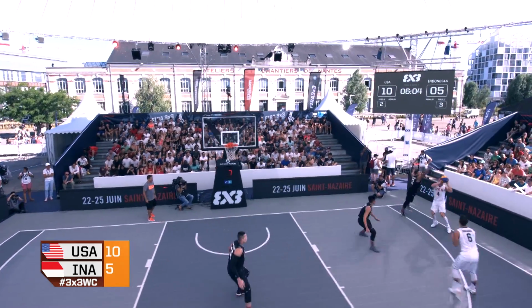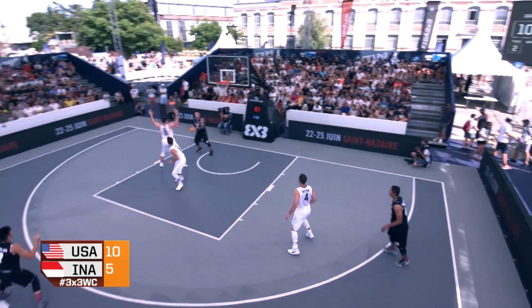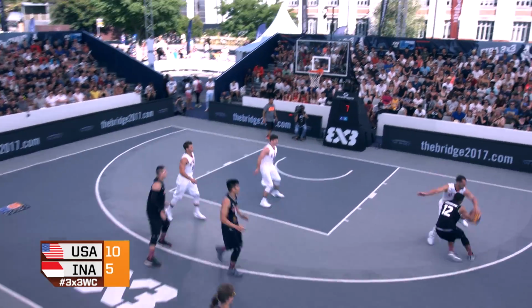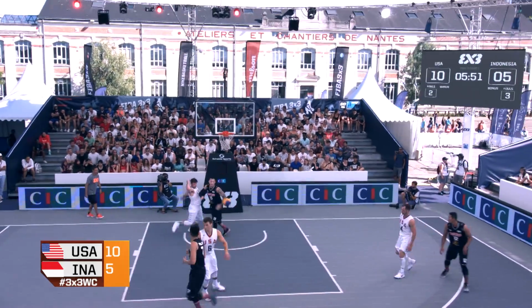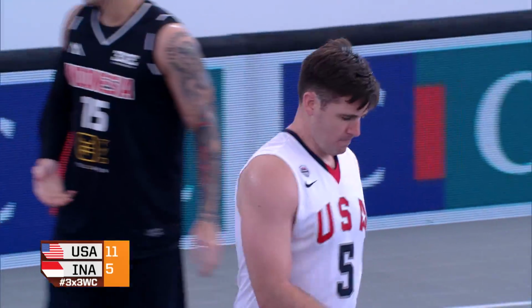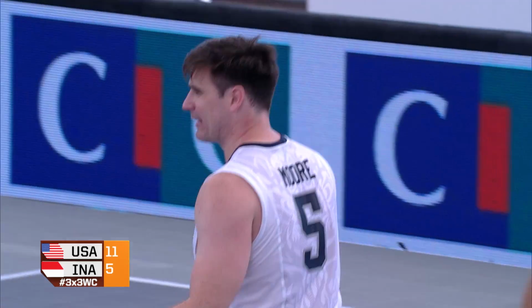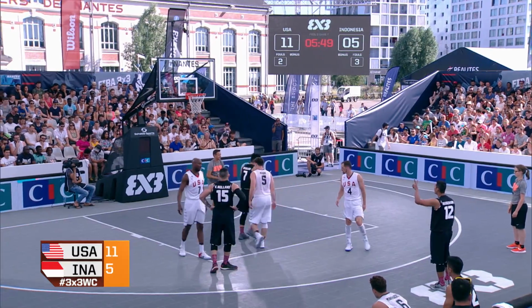Mavridis kicks it to the corner. Huffman back to Mavridis. Mavridis. No. That's all I'm gonna say. Huffman down to Moore. More easy buckets. He goes off the glass for the easy score and extends Team USA's lead to 6. 11-5 is where it stands with under 6 minutes to play.